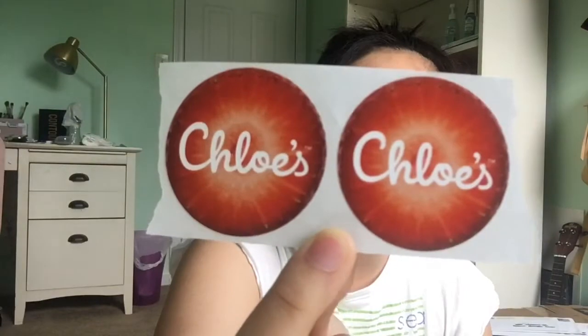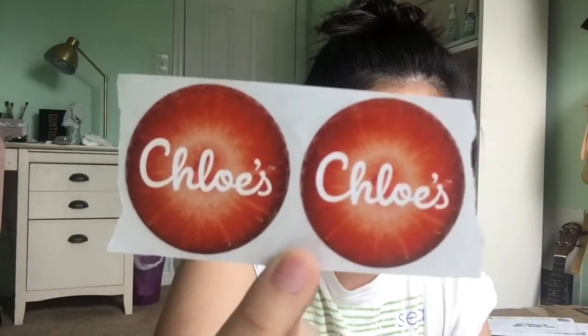Next thing we have is from Chloe's. We have these two strawberry slices stickers with Chloe's written on it. Thank you so much for sending me these stickers.